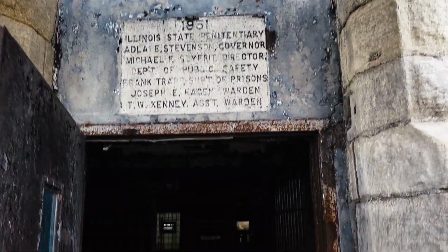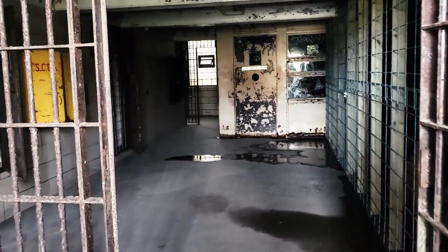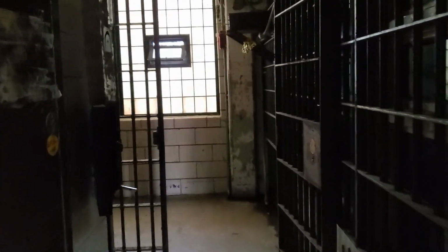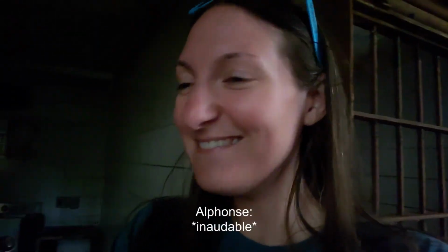So here we are going into the eastern cells. Ooh, let's go back here. Whoa! You can actually go in? Should we go in? I'm in a cell. Just don't close the door.